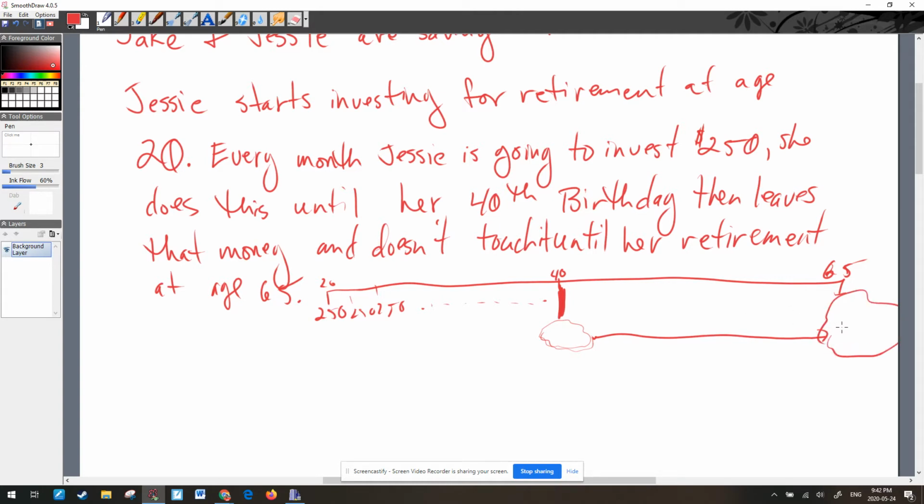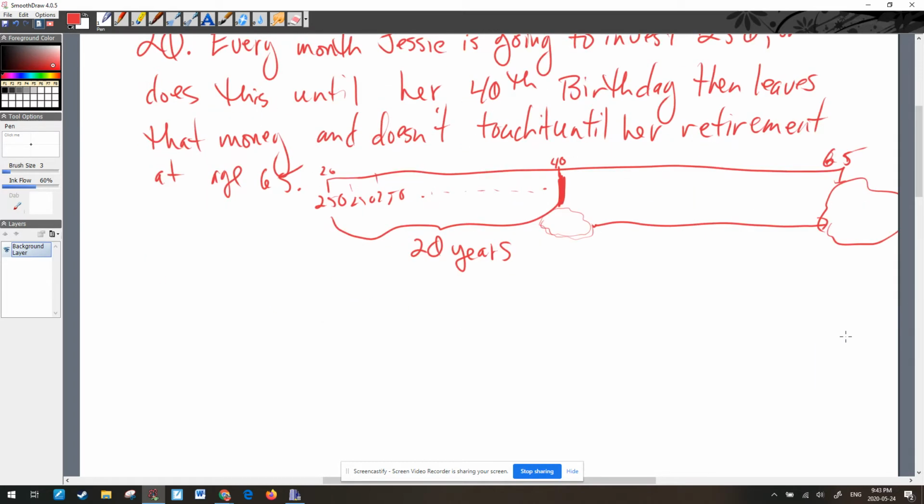It's going to grow, right? It's going to get bigger. So she invests for a total of 20 years. She started early, put away $250 per month until she turns 40. She's got a pool of money there now. She's like, I've had enough of this investment stuff. She stops investing and then leaves it and lets it grow until she's 65. Okay, that's Jesse's strategy. Along comes our good friend Jake.